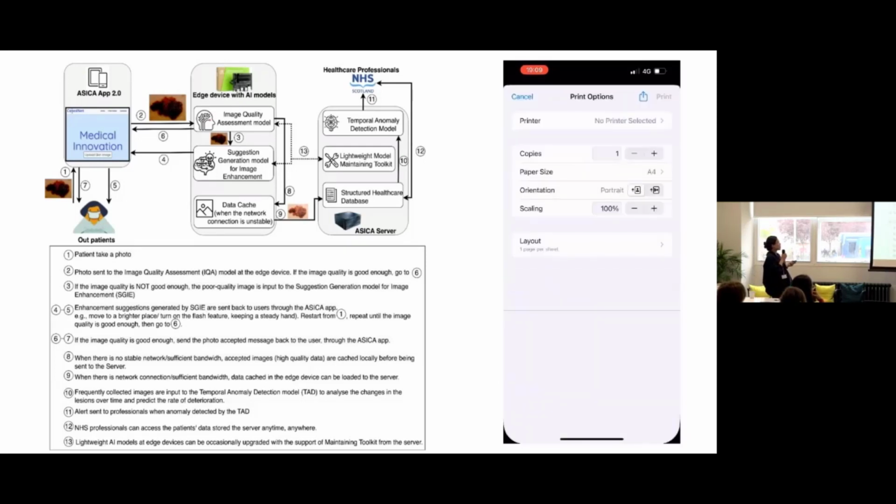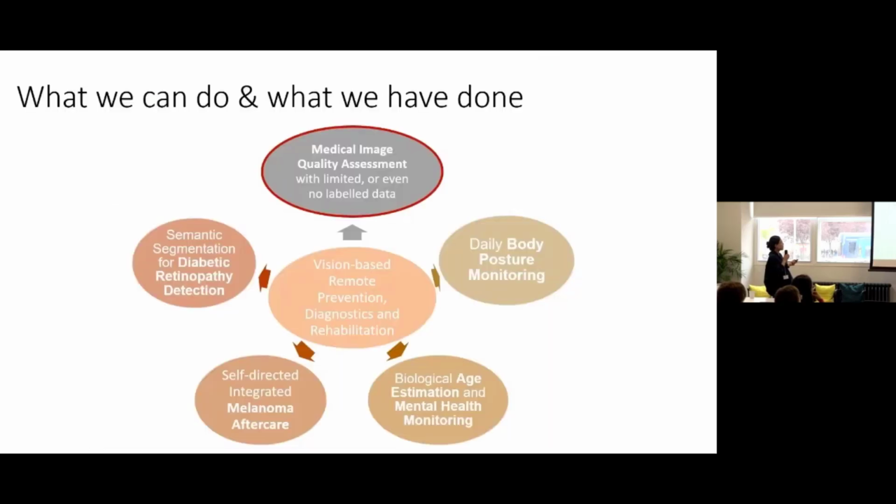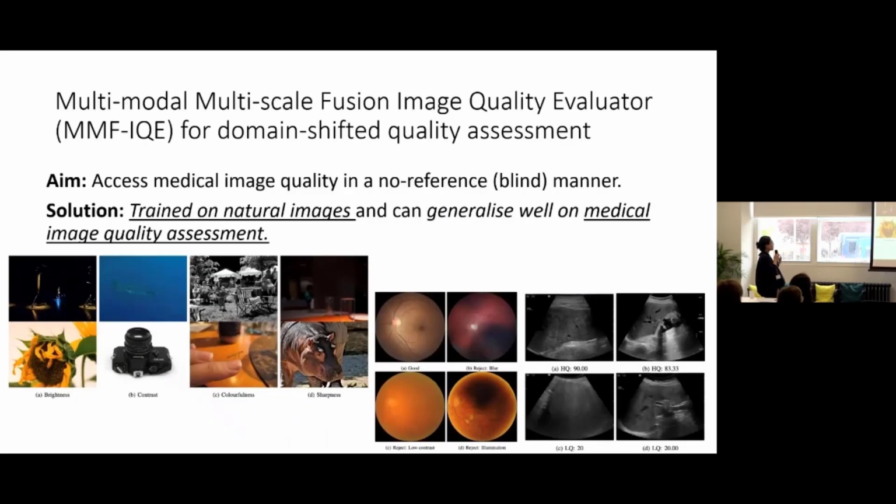So let's change to the next page to save our time. And as part of our overall vision, we also care very much about image quality assessment. Next page, please. This work is trying to do medical image quality assessment with a no-reference method. Because we haven't got enough labeled data in the medical area, we use natural images.